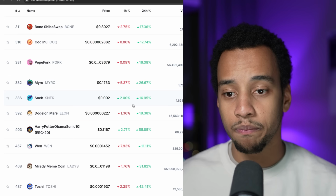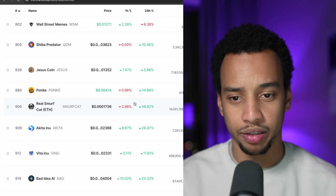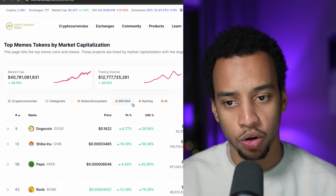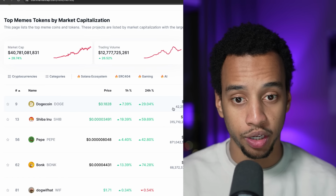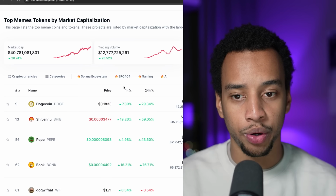So a lot of memes that are already crazy high in market cap, they're leading the surge, and eventually it translates over into smaller and smaller meme coins. But you can see the chart, how bullish it looks, and you can see the crazy gains that people are making. With Dogecoin, a $26 billion project, being up 30% is just crazy all across the board.